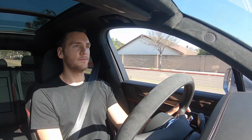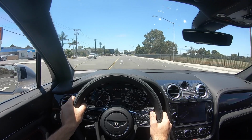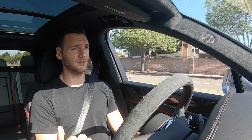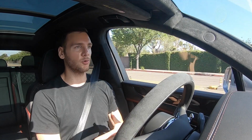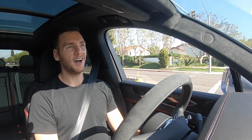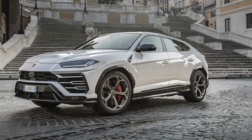Oh boy. Fudge. That pulls you forward in a hurry. 0 to 60, 3.8 seconds, as quoted by Bentley. It's faster according to independent tests from publications like Car and Driver. The top speed, this one's a good one, 190 miles an hour. It's tied for fastest SUV in the world with the Lamborghini Urus.